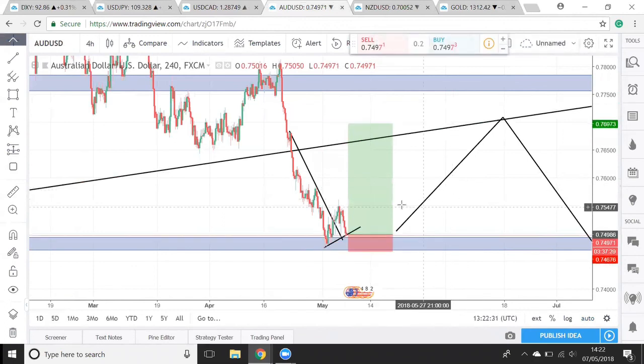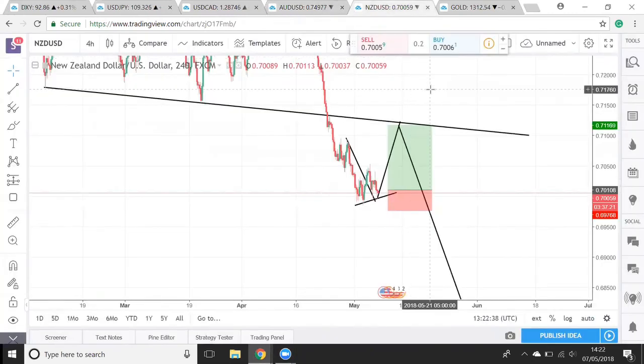I'm not going to take this yet. We'll see how this develops, and we'll take this tomorrow because we won't have a lot of liquidity today anyway.